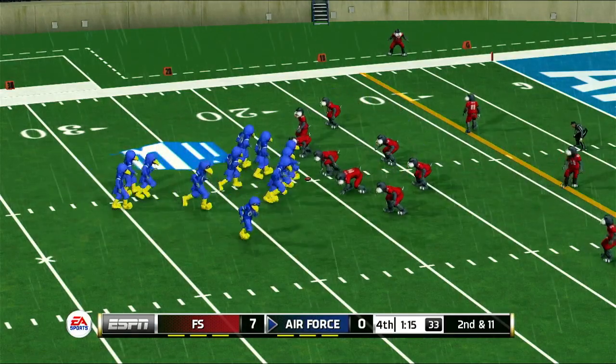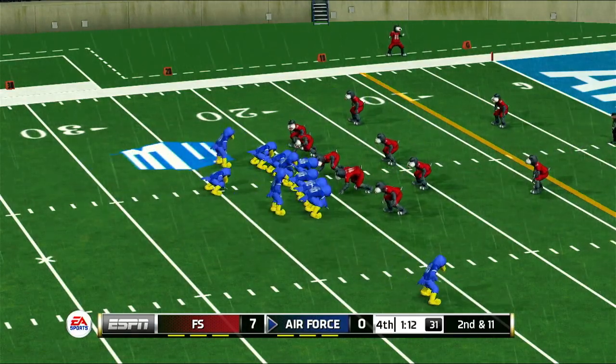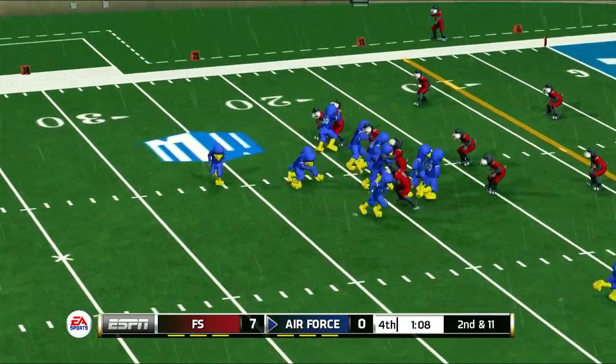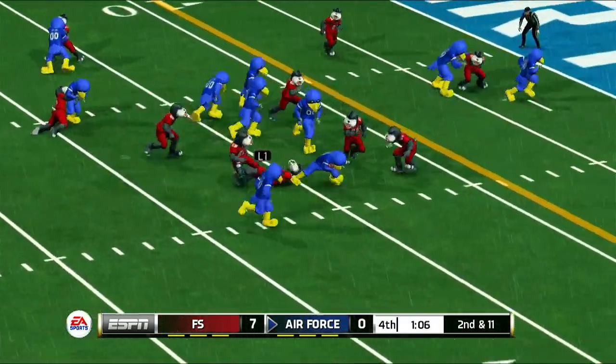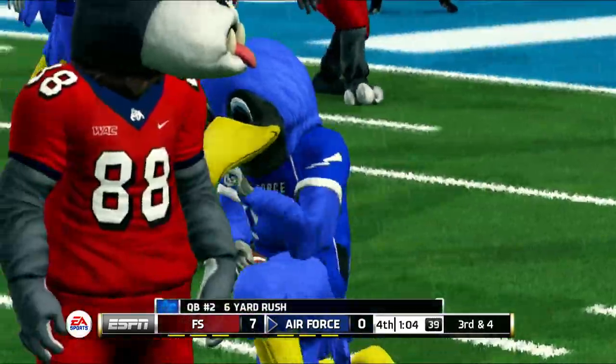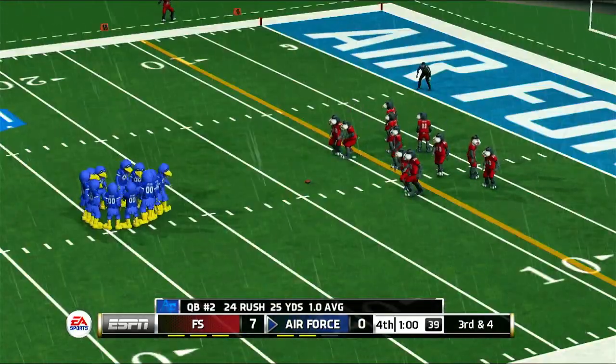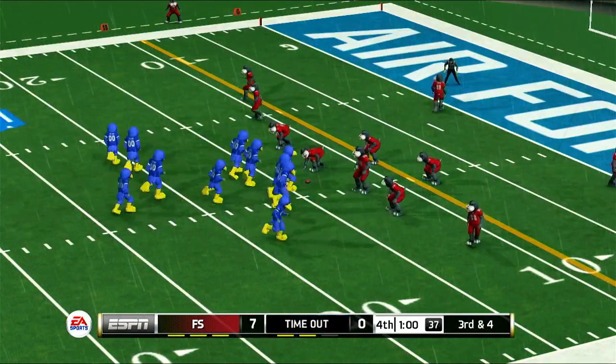Second down and 11 yards to the sticks. Ball on the 20-yard line. Hot red 68. And he's tackled after positive yardage. So he calls his own number and gets about 6 yards. The Falcons will use their first timeout of the half.